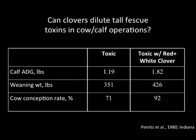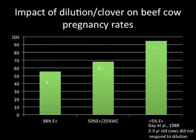I'm not going to show much stocker data at all. We're going to show cow-calf data. But look what calf ADG does when you go from toxic to adding clover. About 0.6 of a pound increase. About a 75-pound increase in weaning weight. Remember Craig was talking about 112 versus 50, 60-pound increase. That's a big increase. And of course, 20% increase in conception rates. Great response to clover. Dilution is the solution to pollution, right?